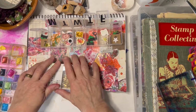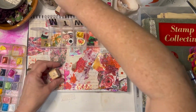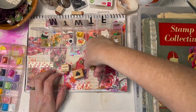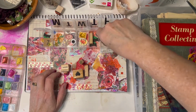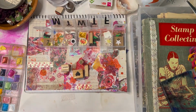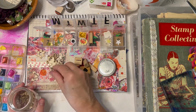And the point isn't to fill this to the brim, but just to have inspiration. Also, I have a lot of little mini rubber stamps that I hardly ever use, and I thought they would be fun to incorporate into this challenge. This one's a little moon. I don't think that's going to fit. All right. I got some little wooden thingies. There's a fun leaf.